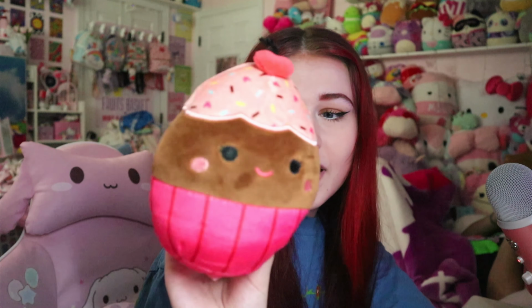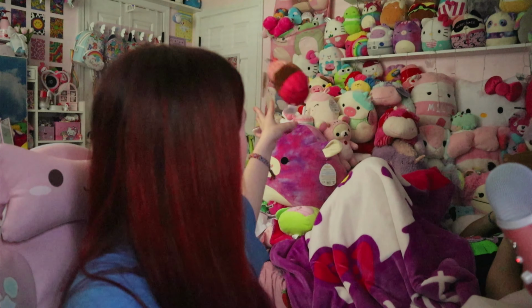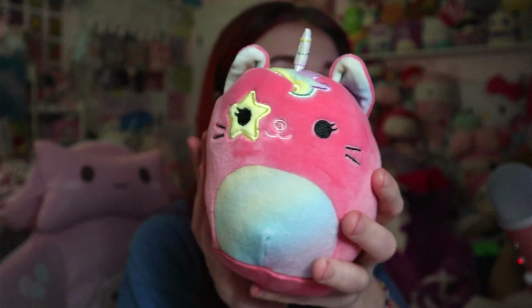But then I found it in a 5-inch size for $5. So it was a steal. It was cute. So the next one I got was this cute cat. And I love the embroidered star so much. I got this at Walgreens. And it was also $5, I think.